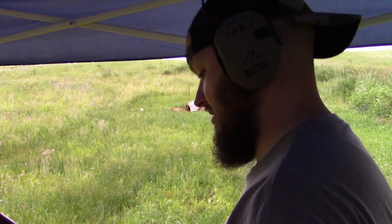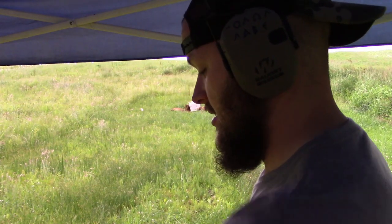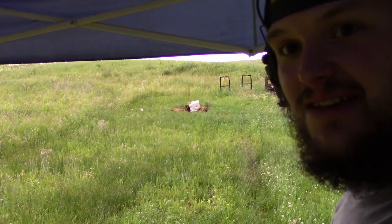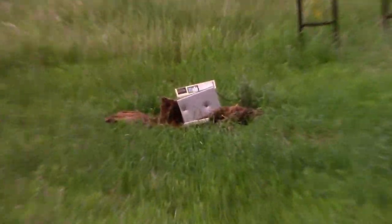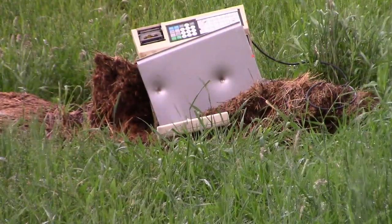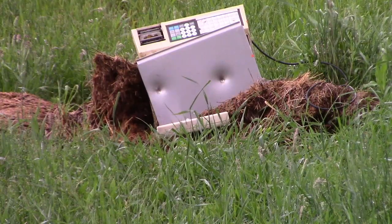Okay, as you saw in the last video, slugs through the 12 gauge. Once again, do not rate my accuracy in this video. This is a smooth bore, and it's not meant for accuracy. It's meant for spreading. I've killed a lot of doves with this, but I've never shot a slug out of it, so here we go. Oh God.